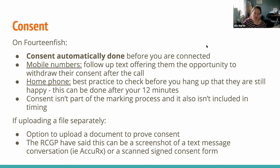So the consent, if you're uploading a file separately, is slightly different. So you basically have to upload a document to prove that they've consented. Now that can be apparently a screenshot of a text message, which I'm assuming is Accurx or something similar, rather than just you texting a patient. Or the RCGP website has loads of consent forms, so you can print them off, get them signed and scanned in. Frankly, I thought it was a bit of faff, so I didn't, but the option's there.